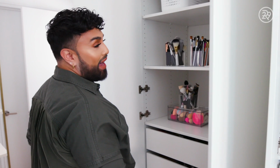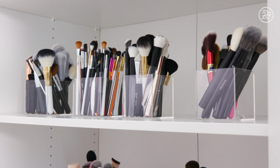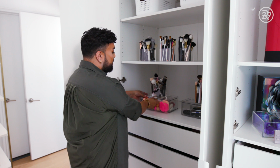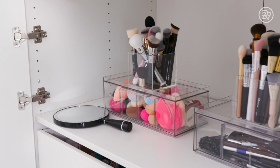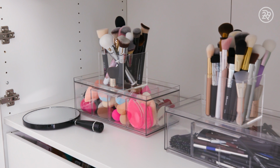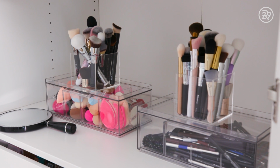In here, we have tons of brushes from so many different brands. We also have, of course, a drawer full of sponges. We have beauty blenders, we have puffs, we have some eyeliners, as well as some disposable mascara wands and some Q-tips in case I'm working on anybody or anything like that.